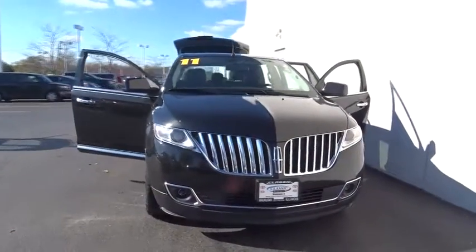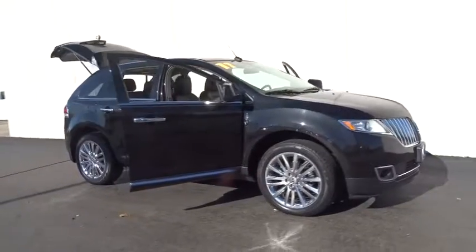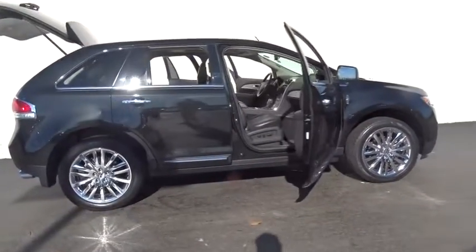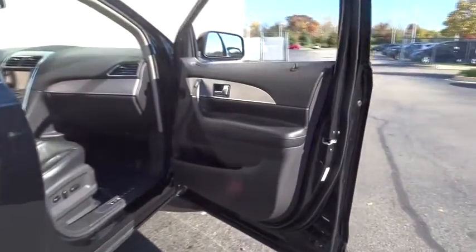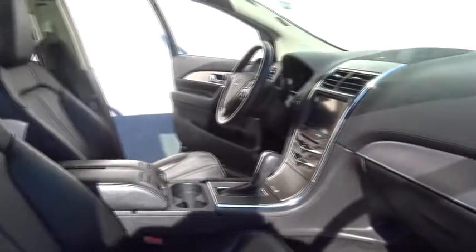2011 Lincoln MKX. The Lincoln MKX offers performance and a distinctly powerful ride that's ahead of the curve. Boasting excellent launch and acceleration with a powerful engine that delivers plenty of horsepower, the Lincoln MKX is truly empowered for action. This vehicle has less than 70,000 miles.